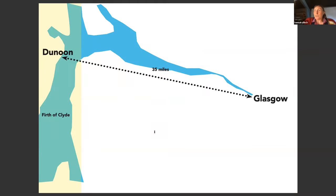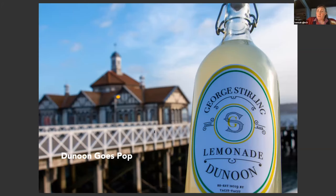So now we're just going to go down the Clyde and back to Dunoon. So we're heading west to Dunoon. Dunoon is a small rural town that is very famous for what's called doing the water, so holidays that you take down the water.